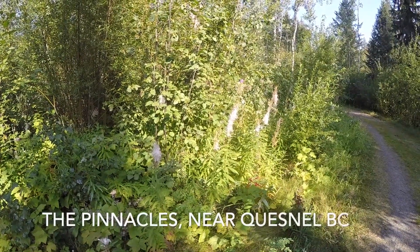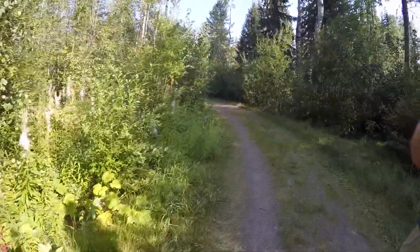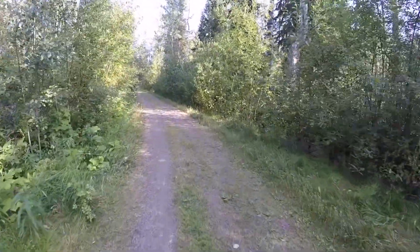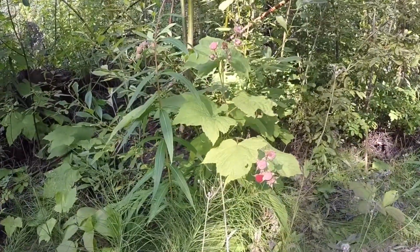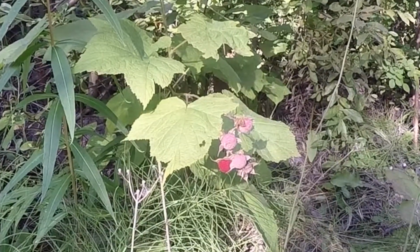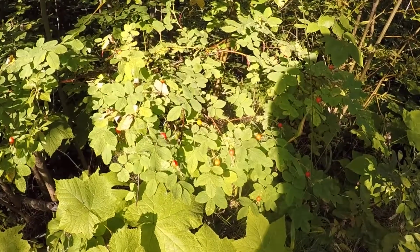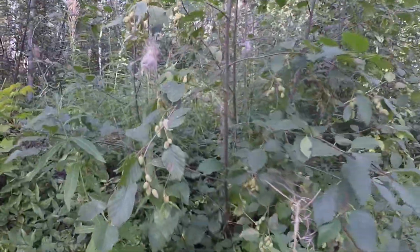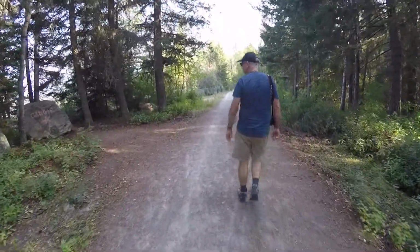Quesnell in British Columbia, and we're taking a walk to see a geological formation called the Pinnacles. It's just a short 1 kilometre walk. And just here, as we walk along, you can see some berries. They look like raspberries to me. Here's some more. Rose hips maybe? Mulberries? So this is what it's like to walk in Canada.